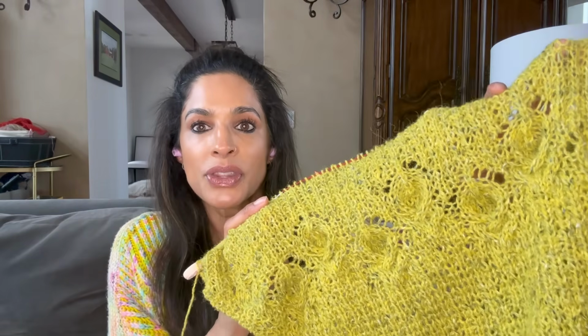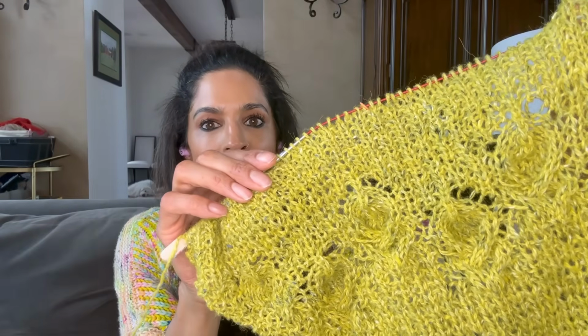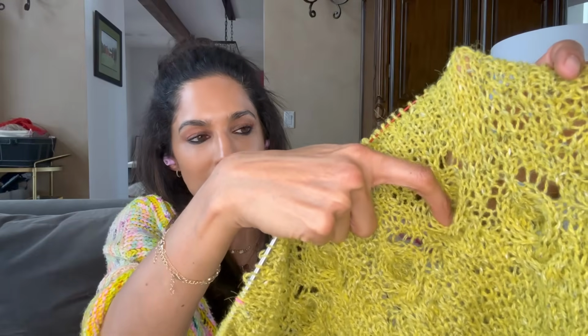It is made with cables and what else? Central double decreases and various other things. Do you see how it's actually dimensional? Like there is literally, I can stick my finger into this space. It really creates that flower type feeling.